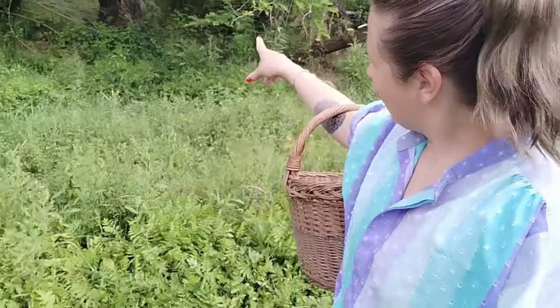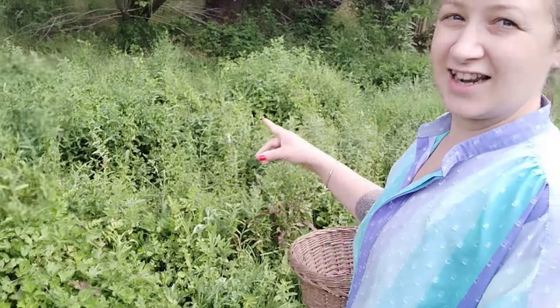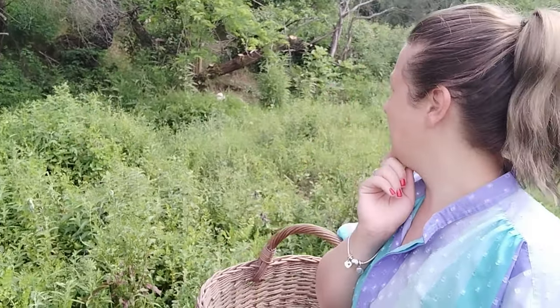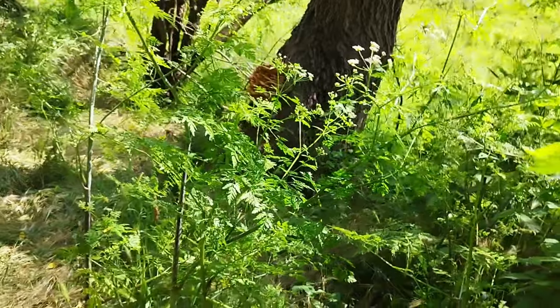It is back here somewhere. See that big tree there? I think it's on there somewhere. It's not easy to get to because all of this is stinging nettles. I went round the last time, but it is so steep and it was wet and slippery. So I'm not really sure what to do. But we're going to go for it and try to get some. Wish me luck.